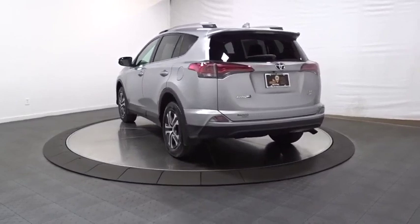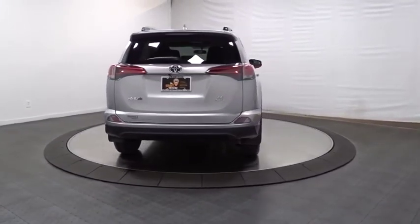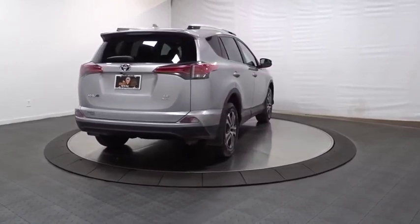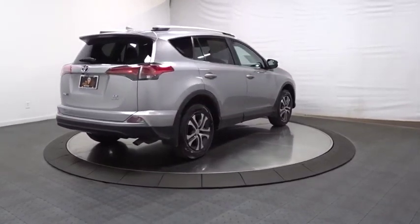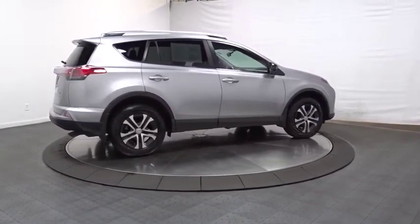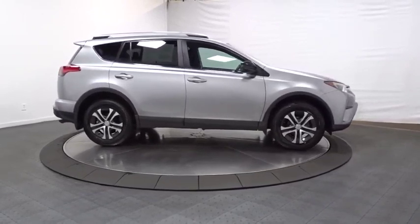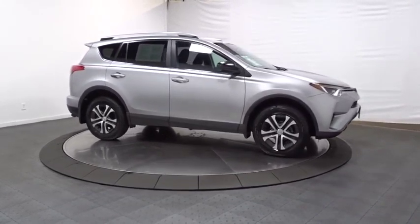This vehicle has less than 50,000 miles. Here are some of this vehicle's great options. Keyless entry, electronic stability control, trip computer, clock, outside temperature gauge, day and night rear view mirror, tachometer, engine immobilizer, body color door handles, tinted glass, steering wheel controls, four-piece floor mat set.